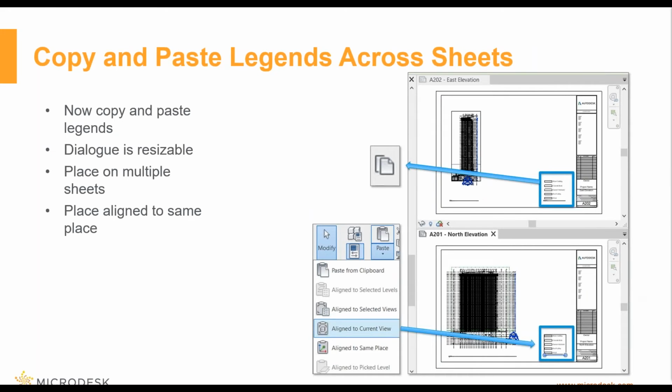Another functionality is copying and pasting legends. Previously, we weren't able to copy legends from one sheet to another or from one view to another. Now Revit 2020 has the ability to copy and paste legends. You can resize the dialog box also, and you can paste it to multiple sheets, align it to the same place. All the different paste options are available for legends in Revit 2020.